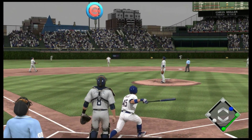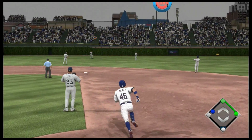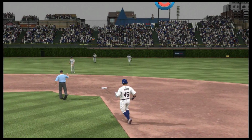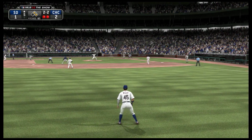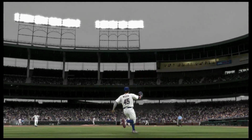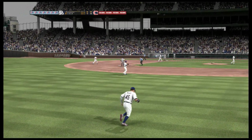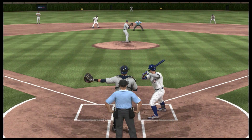Here's a swing and a ball hit into the air to left center and shallow. Reyna is there, and he puts this one away for the third out. So a great. Now a slider that swung on and hit in the air out toward left. Miller is there, and he'll make the catch. Chris Miller.